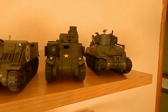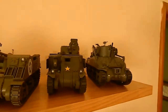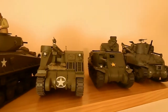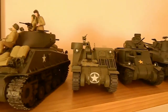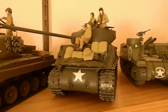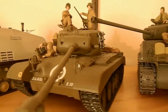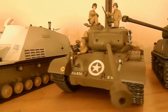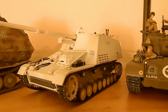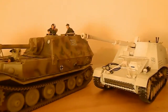And raising up to the final shelf. Well, I won't say final shelf because I do have one more shelf that I can show you. And now we also have some German armor. Some of their stuff was very unique.